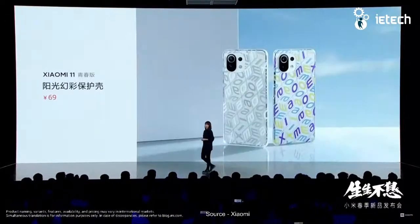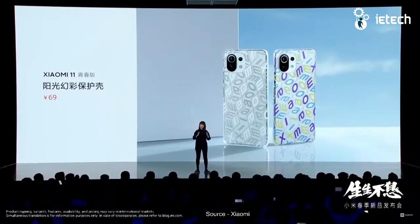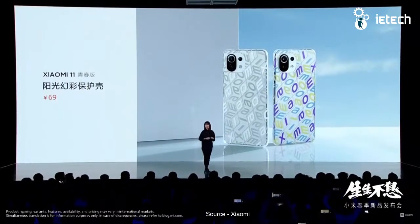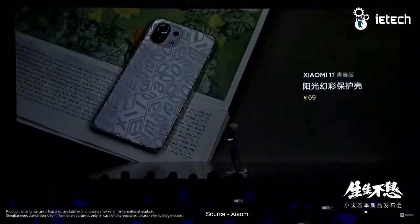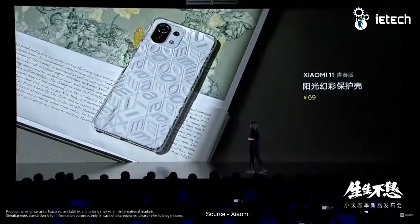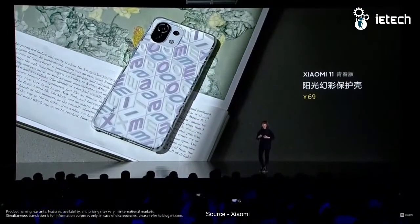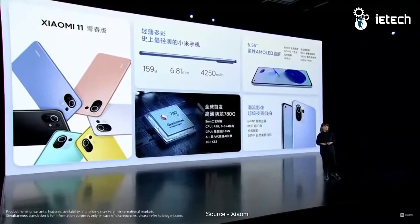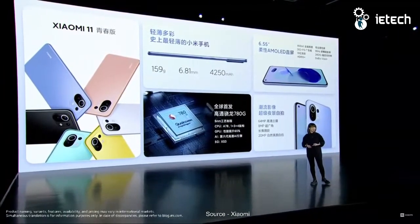The second case is very interesting. It is called photochromatic case. Why do we call it this? Because this is a white case, but when sunlight hits on it, the color will shift. You see the color changing when sunlight hits on it. When you use it indoor, it is one color, but when you go outdoor, the color will change. Very interesting. So this is the Mi 11 Lite 5G.